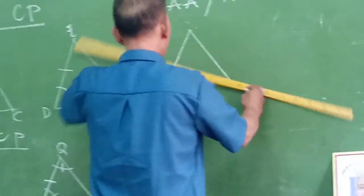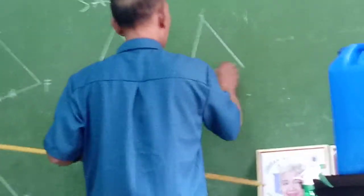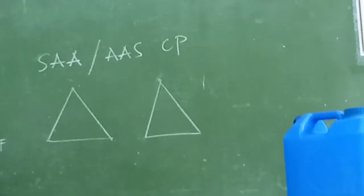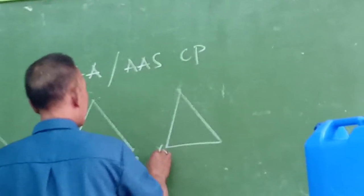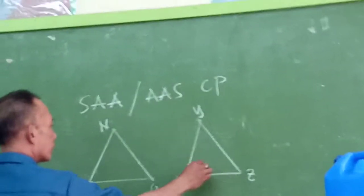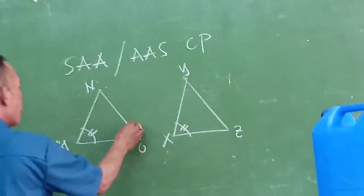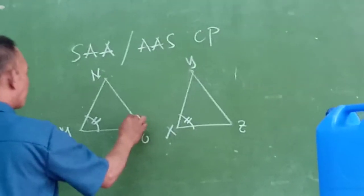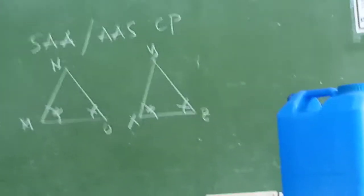If our observation of these two triangles lies on a so-called SAA or AAS congruence postulate, then these would be congruent triangles, assuming that the conditions given are met. We have triangle M, N, O. We have X, Y, Z. Let's say angle X is congruent or equal in measure with angle N. Then angle O is congruent to angle Z. These two corresponding angles are equal in measure.